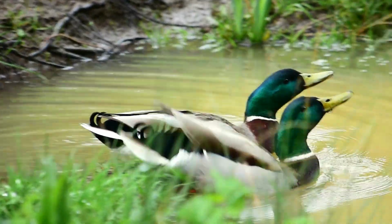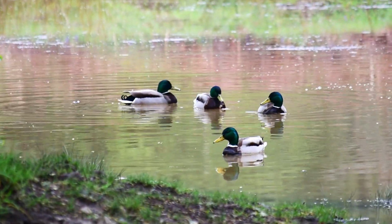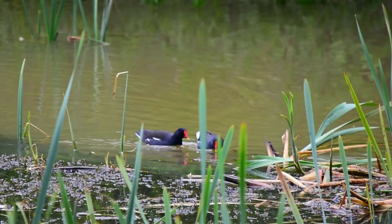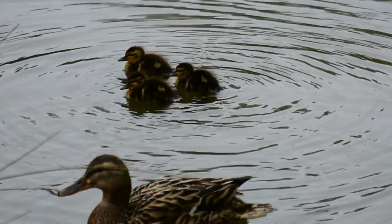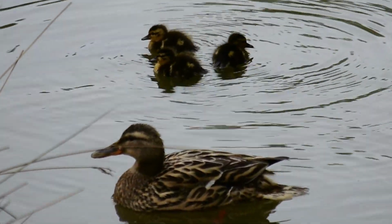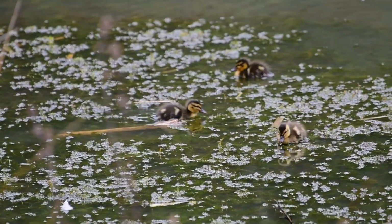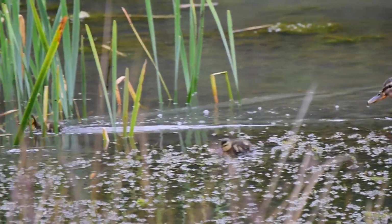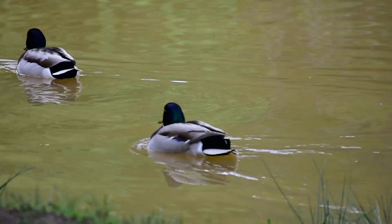But then, ducks, a familiar but welcome sight. And somewhat more interestingly, a couple of moorhens, some Canada geese, and even some adorable ducklings. As the ducks left, we continued our search.